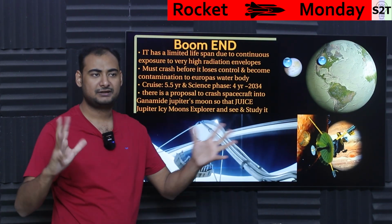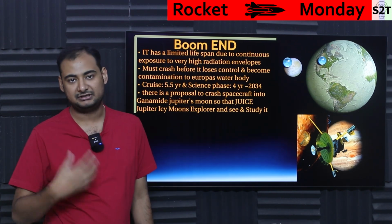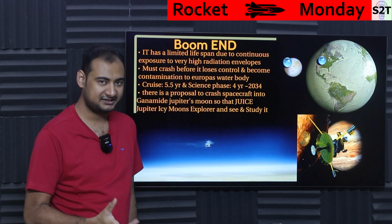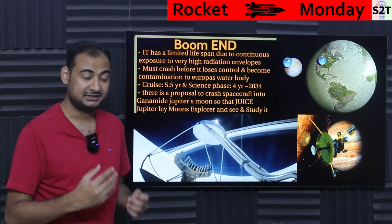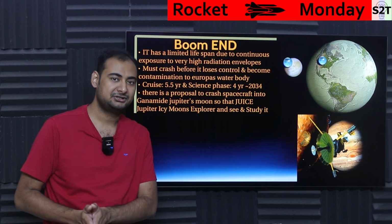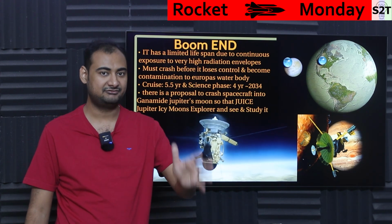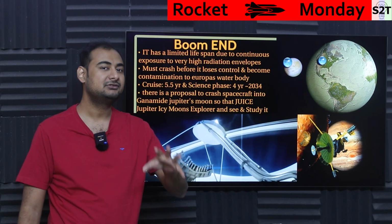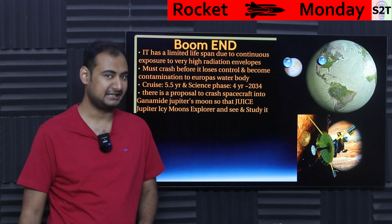Now that's so far so good, but it also has a boom event planned. You have to understand, when we actually realize that there is water on these planets, we realize very seriously we cannot contaminate this. From a biological point of view, from a medicine point of view, if you want humanity to grow, if you can give scientists a different path for life, the amount of growth and development for humanity would be god tier. So you cannot contaminate it.